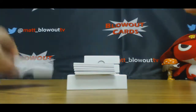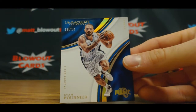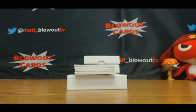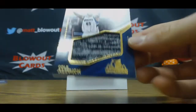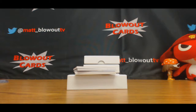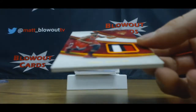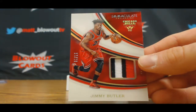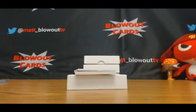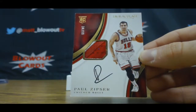Redemption on the back. We got Evan Fournier, numbered 8 of 10, Harley Grant. Numbered 83 of 99, Cole Aldrich. Jersey to NASA. Acetate patch of Jimmy Butler, 17 of 21, 7 spot, Dustin. Another Bulls hit. Paul Zipser, rookie patch autograph, 34 of 99, 4 spot, Ricky.